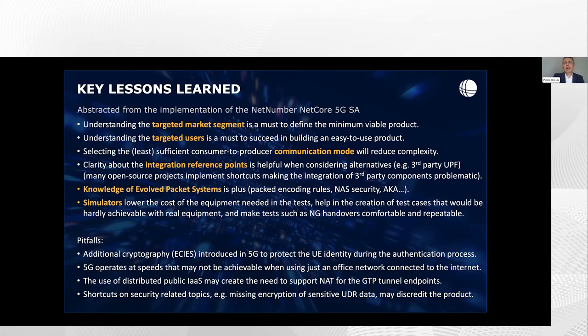If you aim for a turnkey solution that needs contributions or products from third parties, then you have to define the integration reference points quite precisely, for example, by pointing to a specific 3GPP release. From what I see across the open source projects, the focus there is mainly on integrating with third-party radio and user equipment, while shortcuts are being taken between the 5G core components, so internally.